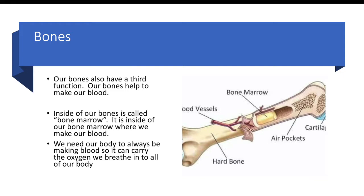Our bones also have a third function. Our bones help to make our blood. Inside of our bones is called bone marrow. It is inside of our bone marrow where we make our blood. We need our body to always be making blood so it can carry the oxygen we breathe into all of our body. So if you look at the picture over here of a bone, inside here is what's called bone marrow, and that's where we make our blood to help carry the oxygen our bodies need.